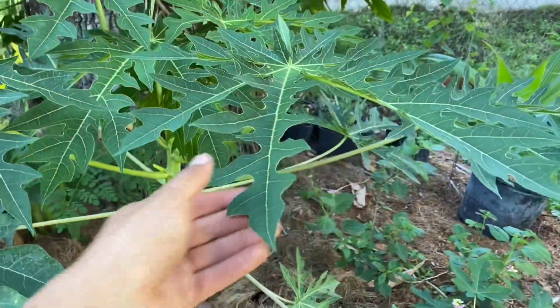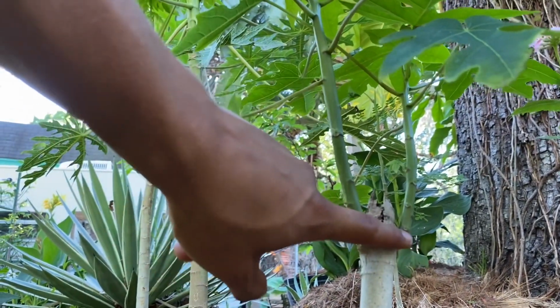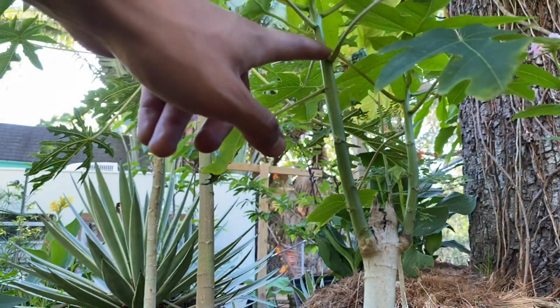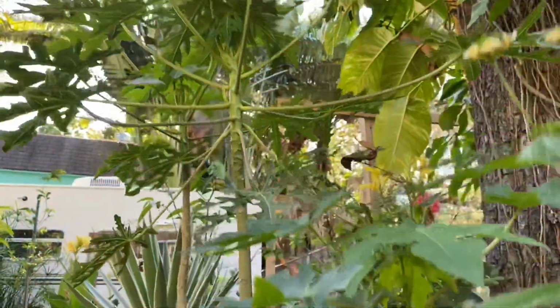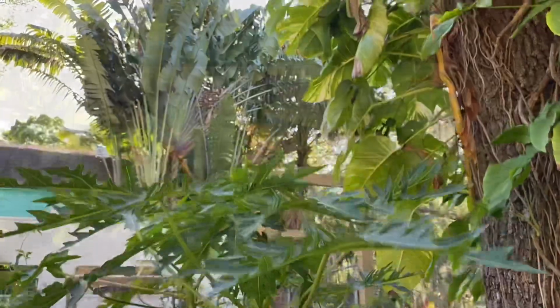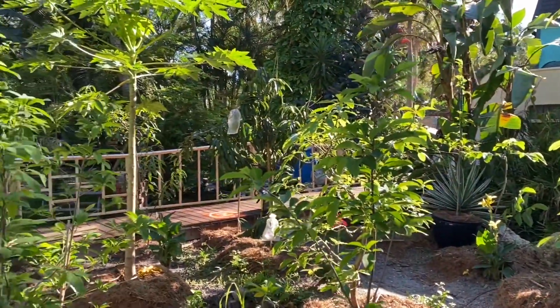Something I noticed with these is 2 of them seem to be taking all the energy, but with this papaya, my cat actually broke it. So as you see, it grew two new heads. Now I'm not sure how that's going to look in the future, because I'm concerned if it flowers. You know, papayas are heavy, so I'm not sure if that will be able to hold the papayas.